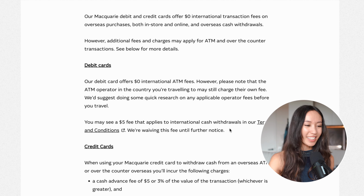In their terms, it does say you may see a $5 fee that applies to international withdrawals in our terms and conditions, but they are waiving this fee until further notice. So that's something to keep in mind if you do see a $5 fee. Some benefits of using Macquarie Bank is that they do have no eligibility requirements in order to qualify for their interest rates. So if you're not sure if you're going to meet the other eligibility requirements from some of the other high interest savings accounts, then this could be a good option for you.